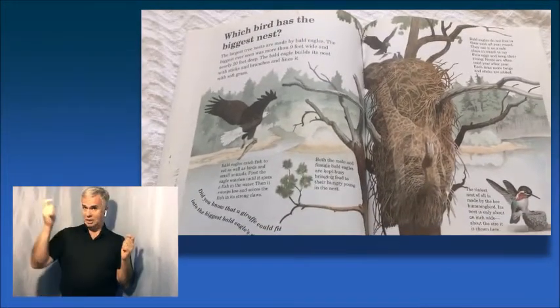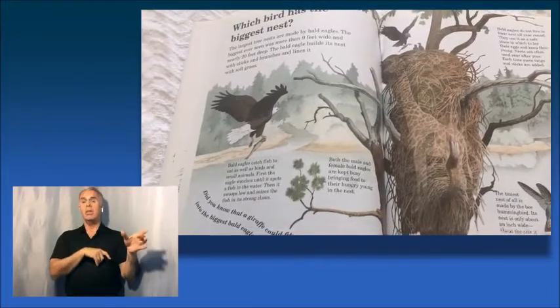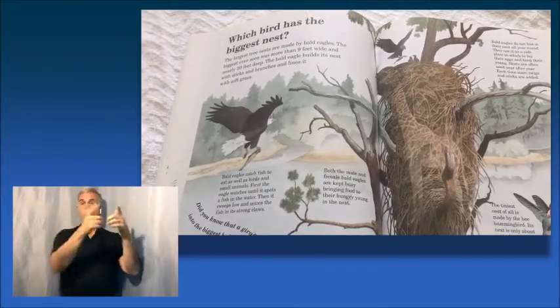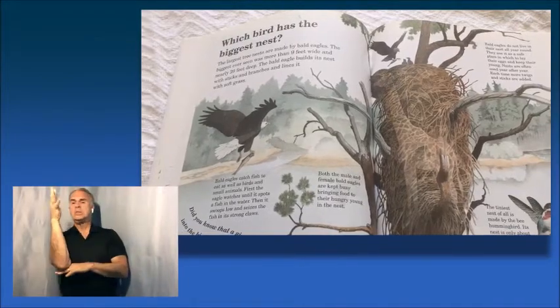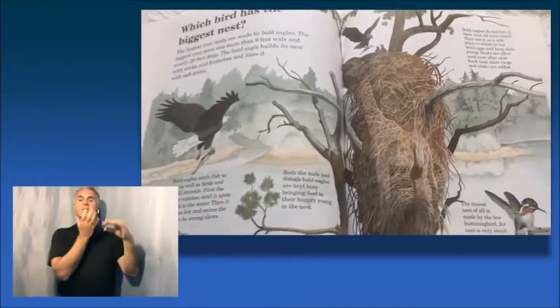Which bird has the biggest nest? The largest tree nests are made by bald eagles. The biggest ever seen was more than 9 feet wide and nearly 20 feet deep. The bald eagle builds its nest with sticks and branches and lines it with soft grass.